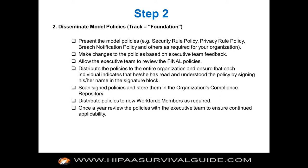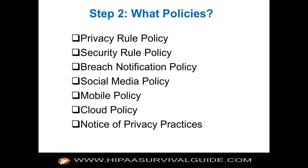And obviously, if you have an intranet, you should post them on the intranet so new employees can get to it, or people that haven't read it in a while can go back and read it if they have some questions. But that's a no-brainer. Just do that. You got the policies in hand. Just distribute them. Which policies?